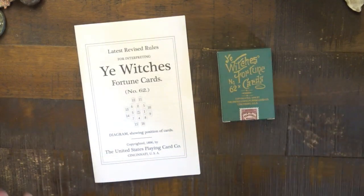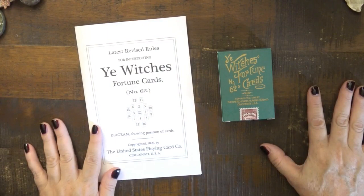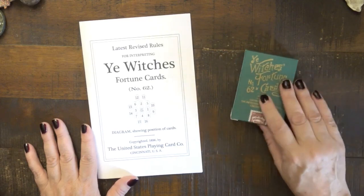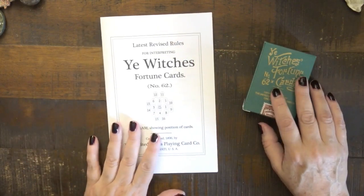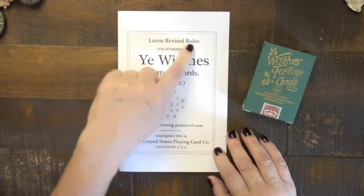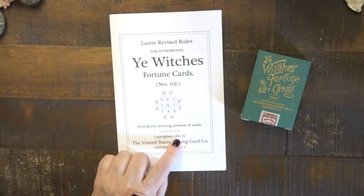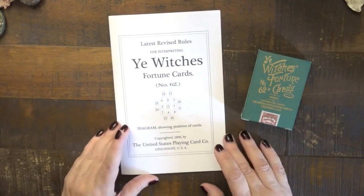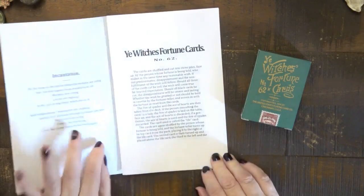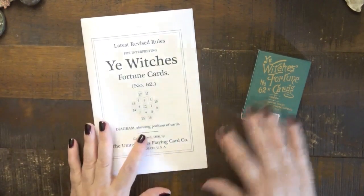I love seeing that the 1800s were just a boom of fortune telling decks, and this is of course near the end of that boom in 1896. I just thought it was really cool, so we're going to take a look at this. But what I also loved is that they had a link to the original text, or the latest revised rules. So this was in 1896. That tells me this deck was obviously produced before 1896, and here we have the revised rules for it. Again, copyrighted 1896 by the United States Playing Card Company in Cincinnati. This whole thing just makes me smile. So we're going to take a look at this.